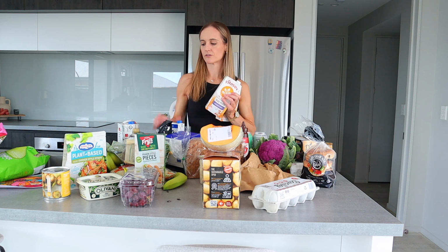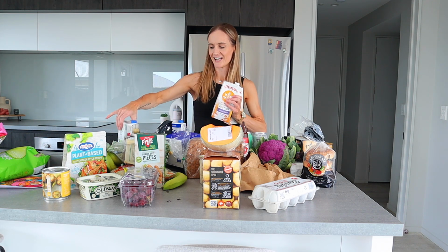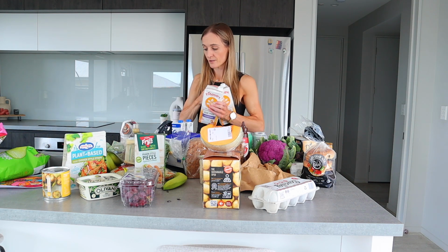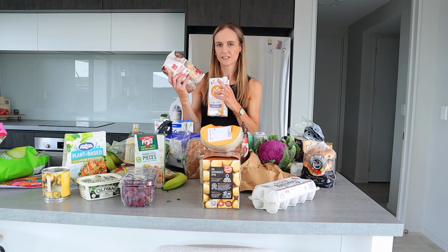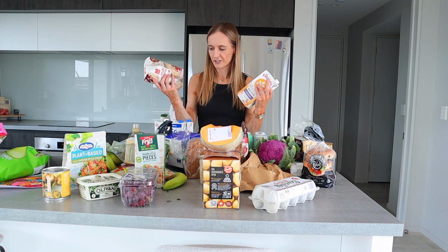So I've got 3 oat milks that I use for coffee mainly, and I have soy milk that I usually just put in oatmeal when I'm making it. And of course, I got porridge to make the oats. This is the creamy porridge. I think it's much nicer than just buying regular oats, because it is a lot creamier and just tastes so much better.